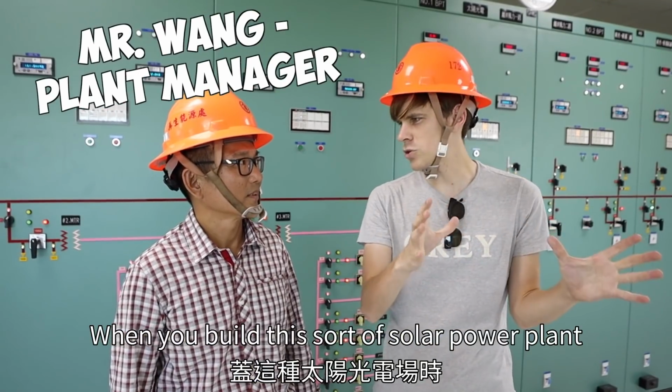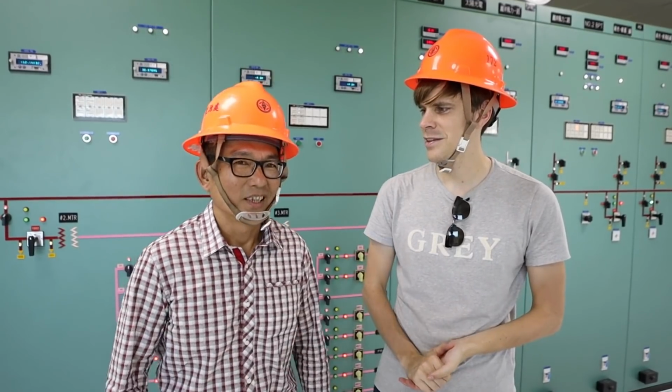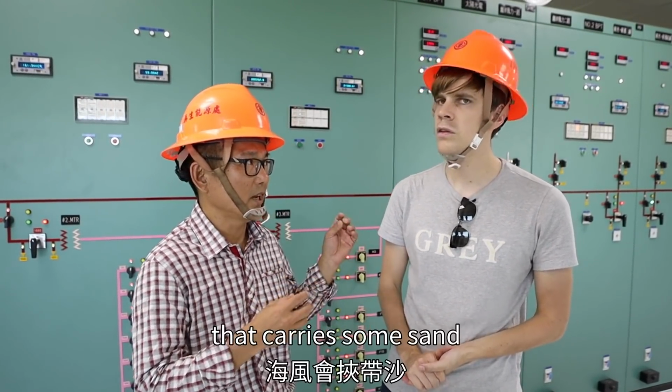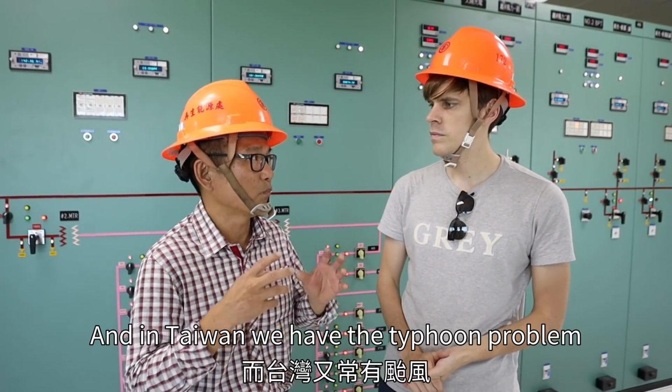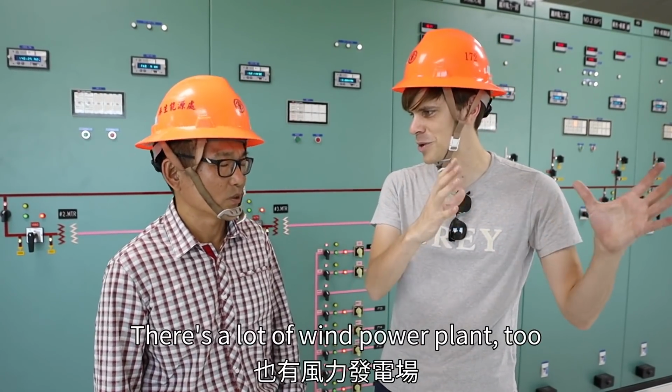When you built this solar power plant, was there any problem or any challenge? In this area, we have the seldom wind. Yeah. We can carry some sand. Oh, okay. In Taiwan, we have the typhoon problem. Yeah, also I felt the wind is really strong here. It's a lot of wind power plant too, yeah.